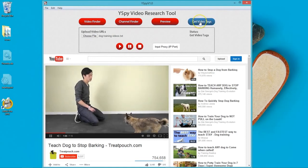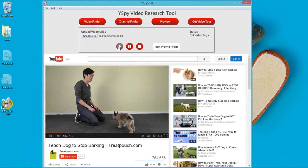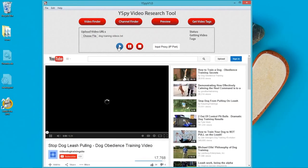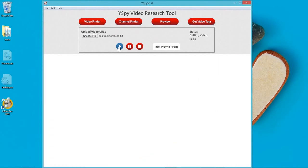So we click get video tags and click upload video URLs, and then just click the play button, and it's going to go one by one to all these videos, navigate for you and get the video tags and add them to our original file. You see, it's just going to go here and it's going to get all the video tags.